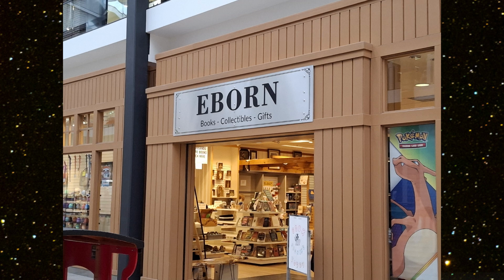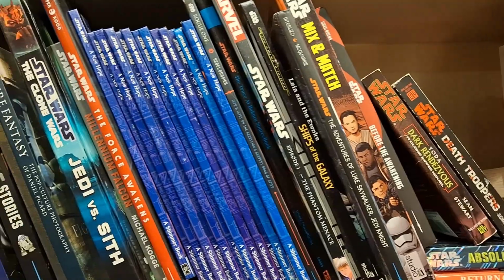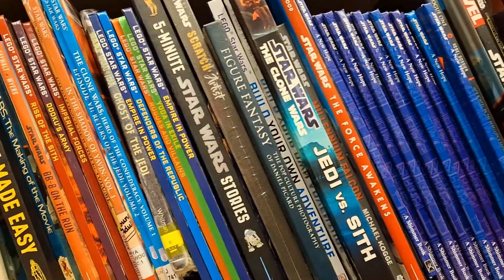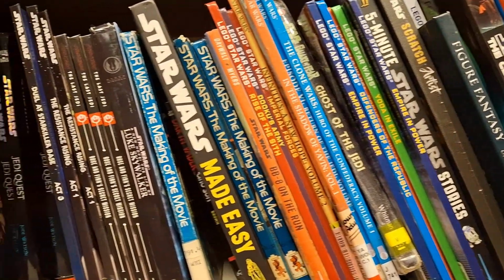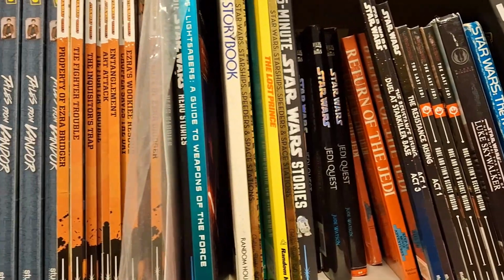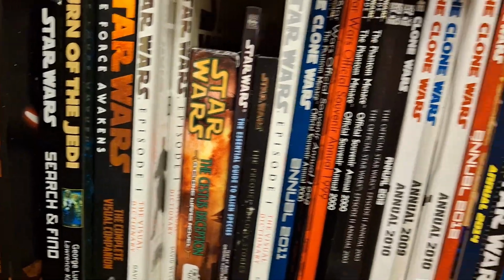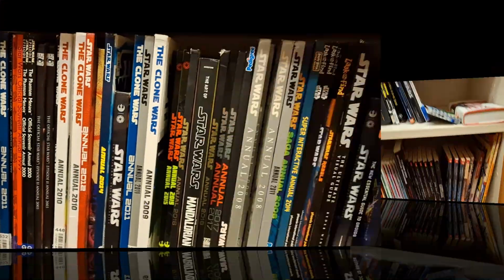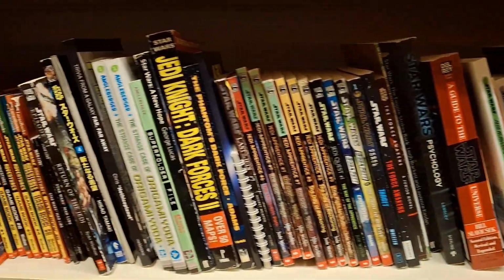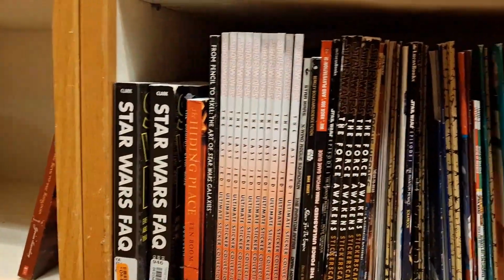So first up, we have a bookstore called Eborn Books, which was a pretty cool used bookstore. And as you can see, there are quite a few Star Wars books on these two shelves. So yeah, quite a wide variety. The first one seemed to be more like resource books and things like that, and then the other one was more like novels, although there's a little bit of both mixed in there. So a pretty cool store. Yeah, picked up a couple of things, which we'll see later in the video. I will definitely be back here.